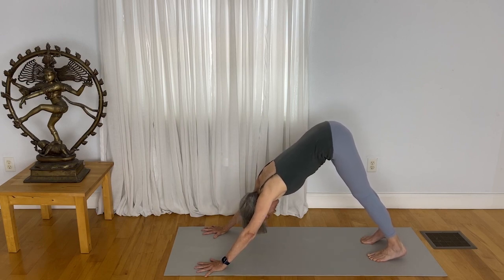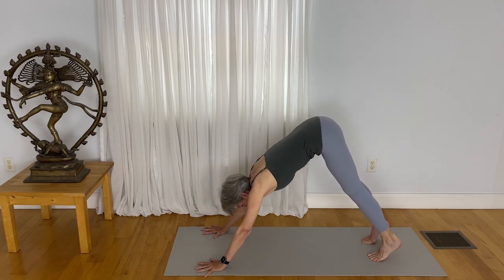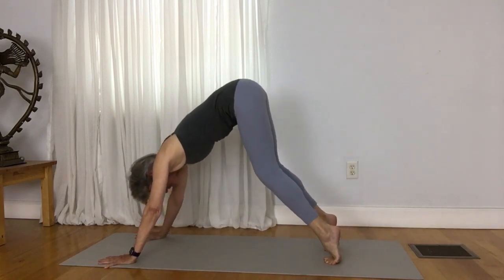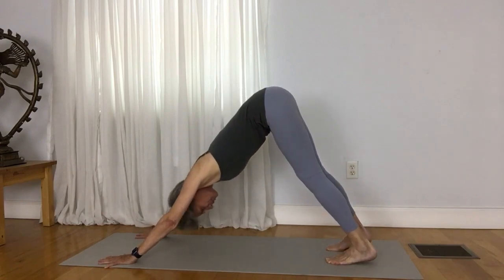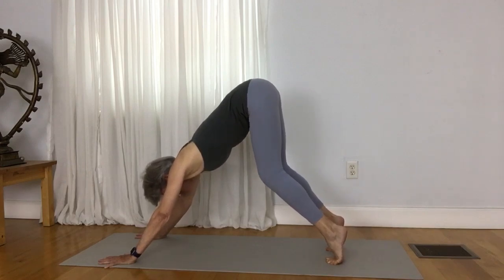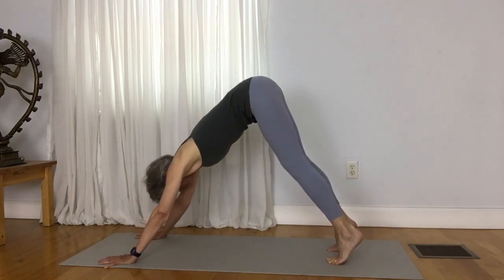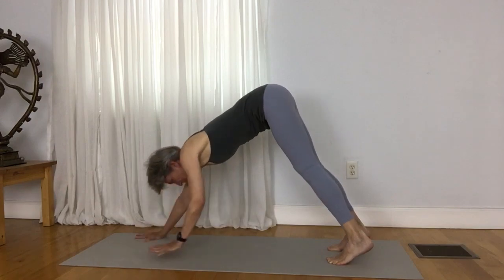With your feet hip distance apart, just lift your heels up and draw them down. Now bend your knees, lift your heels up, and with the legs straight, draw the heels toward the earth. Bend your knees again, lift your heels, look forward. Now root down from the heart to the pelvis, pelvis all the way to the earth. Walk your hands back to your feet.